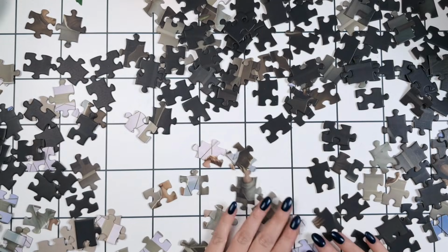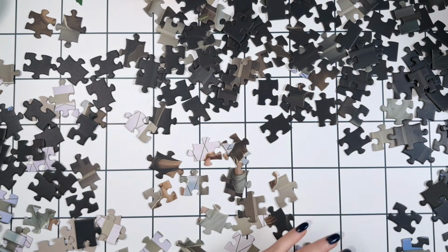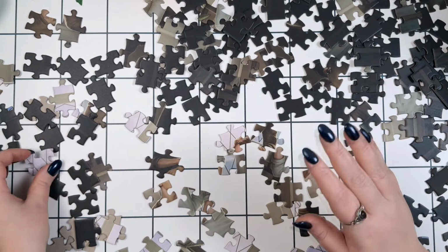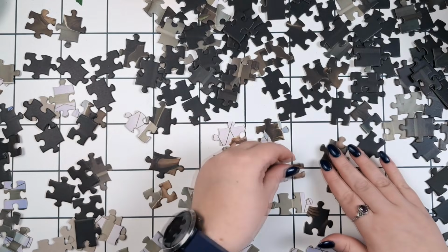Okay, so let's put all the pieces with body parts in one place. So I could put them together. And if I will do nothing else today, I think this will be enough.